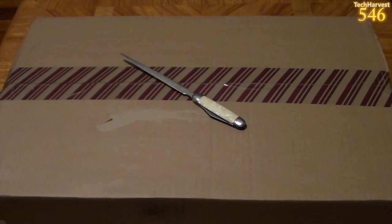In this video, I'm going to do an unboxing of the HP Stream 11 laptop. Now, this is a Windows laptop that only cost $200. So let's get to it.